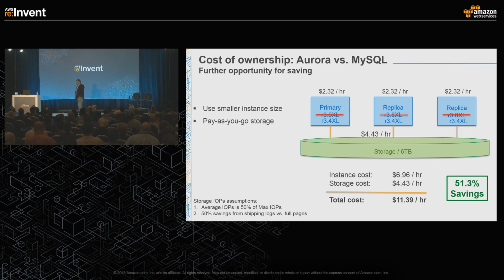And if you have a 2x performance gain, you can easily scale down your 8XL to a 4XL. And with a 4XL, the price of this configuration comes down to $11.39, which is 51% savings over the MySQL configuration. Okay? Now, don't come back to me and say that I'm not getting 50% for every configuration you have. But this is an example of the kind of savings that you can get.